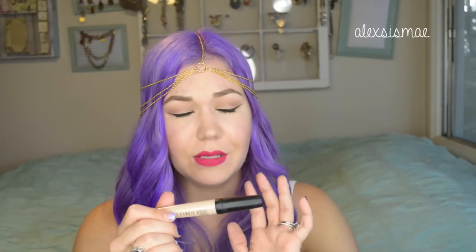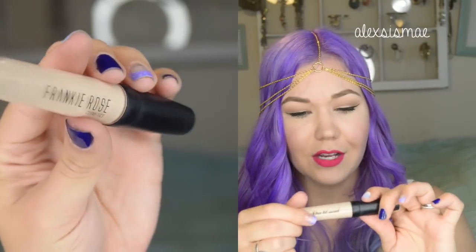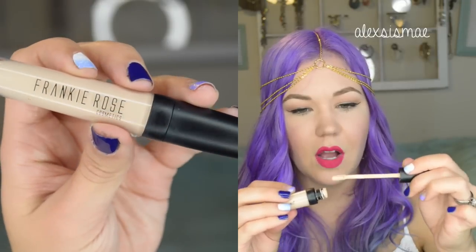This is a super cool cosmetic company, very sleek. I love all the designs, but let me tell you about this concealer, which is called Our Little Secret, and I have it in the shade Fresh. This concealer I use for under eyes, I use for highlighting. It has a super cute little doe foot applicator. It does not crease up.